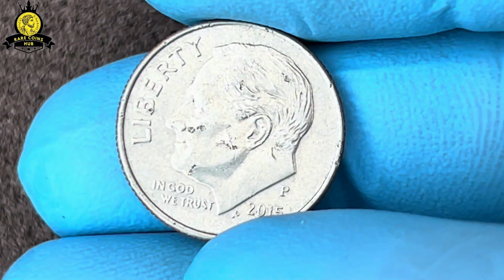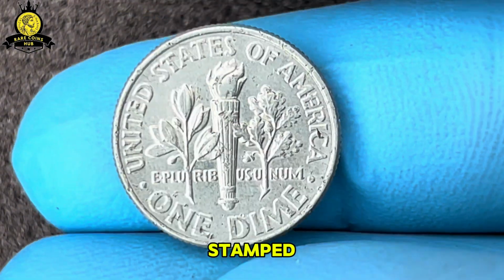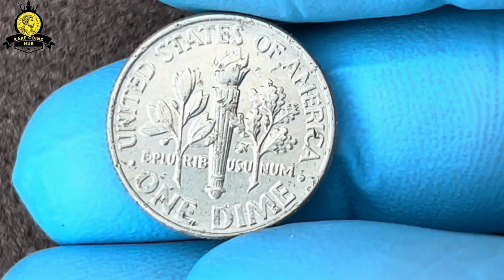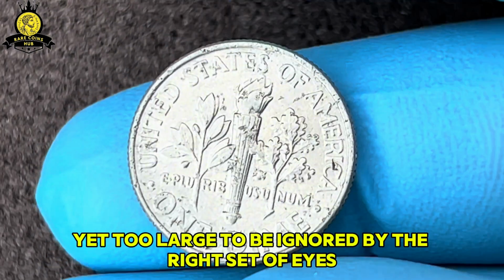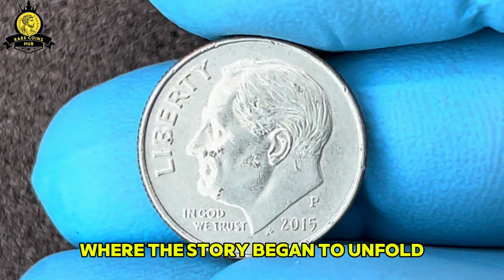At first glance, it looked ordinary. Roosevelt's profile was intact, the date 2015 stamped clearly, the mint mark nestled to the side. But the devil was in the details, and this dime, one of just a few ever to come to light, carried within it a flaw too small for casual notice, yet too large to be ignored by the right set of eyes. It was in a quiet antique store in Nevada where the story began to unfold.